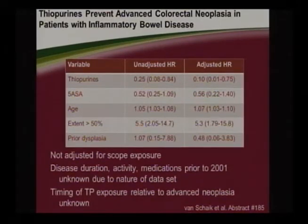And even though this says abstract number 185, I should have updated this slide, and I apologize. This was actually published in Gut, I think in the July or August issue of this past year. And so they've demonstrated that, contrary to what we found, thiopurines are in fact chemopreventive. And so I still think that this is an open question.